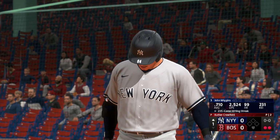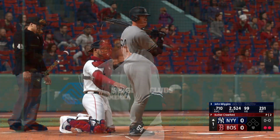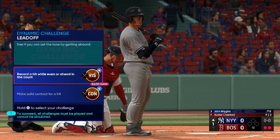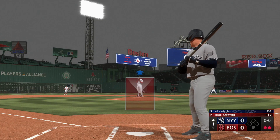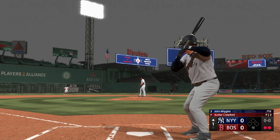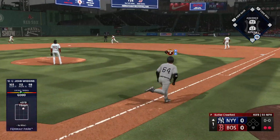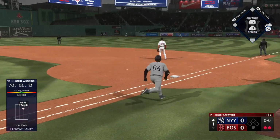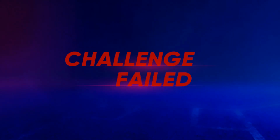And stepping in for the Yankees, number 64. All around, I think if you asked anyone in this organization who's the best hitter in the lineup, they would say him. Well struck right field. Way back there. Makes the catch up against the wall.